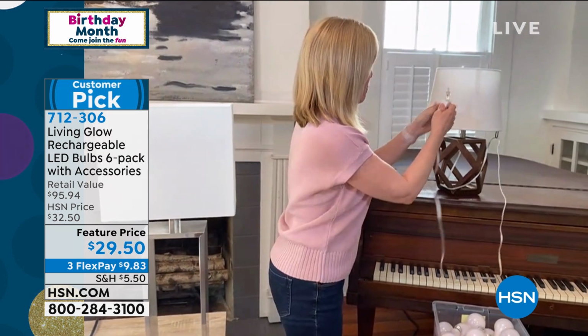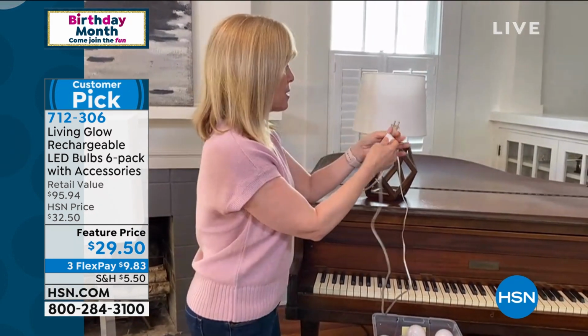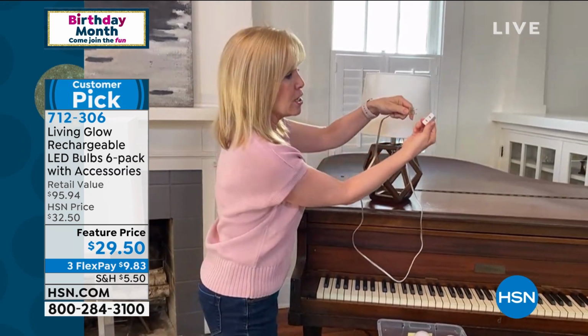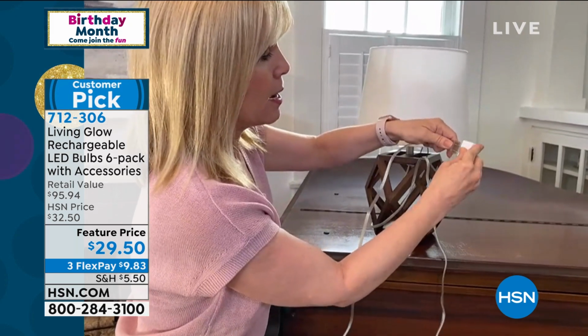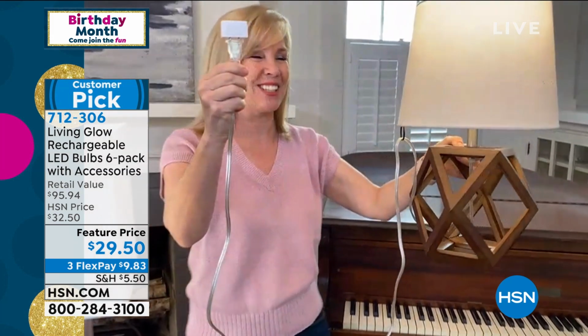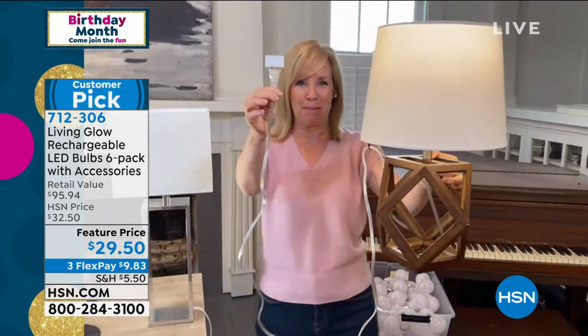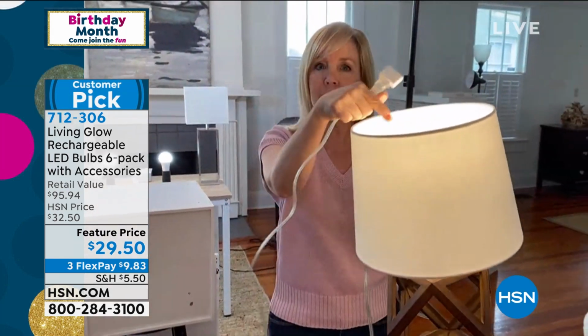So if you have your lamps, I put my Living Glow bulb right inside here. Okay, look at this. The magic is in the bulb. So you take your power plug and plug in a lamp. I'm walking around. That's so cool. This is so crazy with a lamp. So it's like a wall outlet. And the magic is in the bulb.